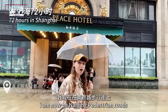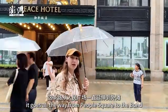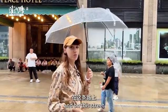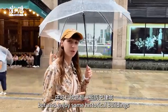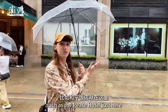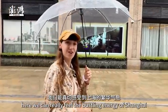I am now on Nanjing pedestrian road. It goes all the way from People's Square to the Bund. And on this street, we can not only go shopping, but also enjoy some historical buildings, such as the Peace Hotel just here. Here, we can really feel the bustling energy of Shanghai.